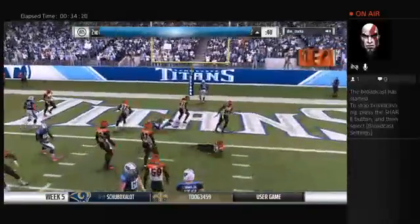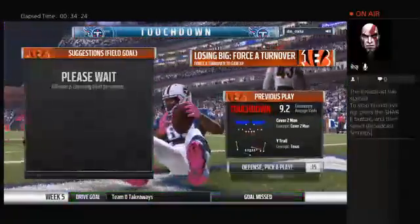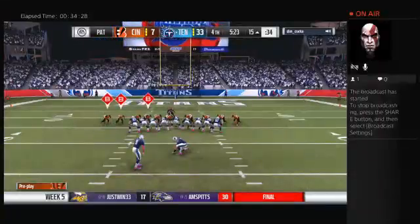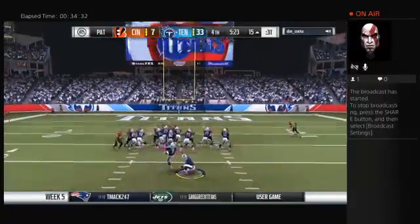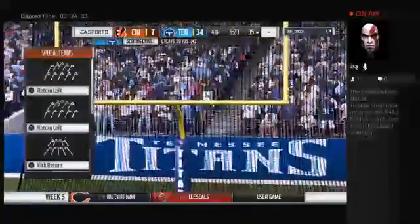And he will score. Their dangerous wide receiver. Season both in this game. And the Titans are going to add on to their lead. And they're able to up the lead by 1 more.